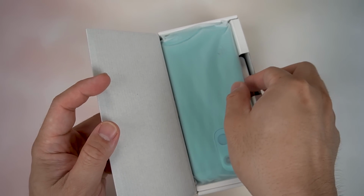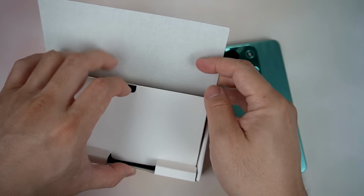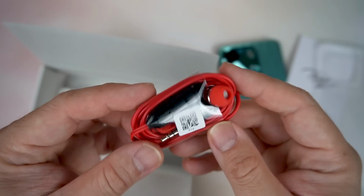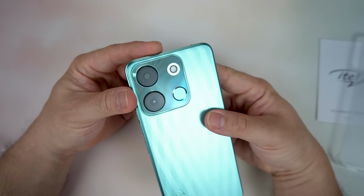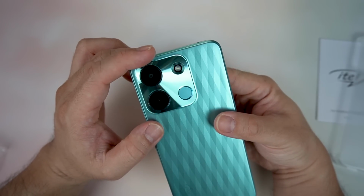Kakaiba yung kanyang packaging. Ang color na hawak natin right now is the Glacier Green. Other stuff inside the box: user guide, hard case, 10W charger, headsets, micro USB cable, and ang iyong panindot. So honestly, yung likod niya is looking nice for a budget phone like this one. It looks kind of not bad.